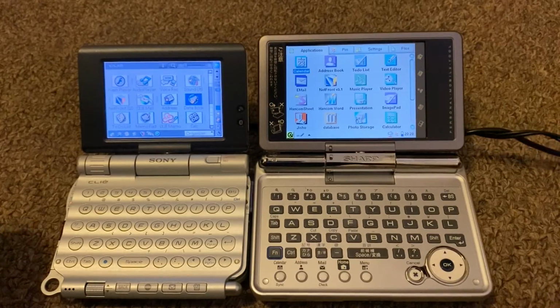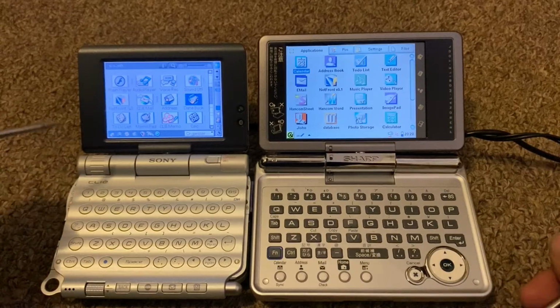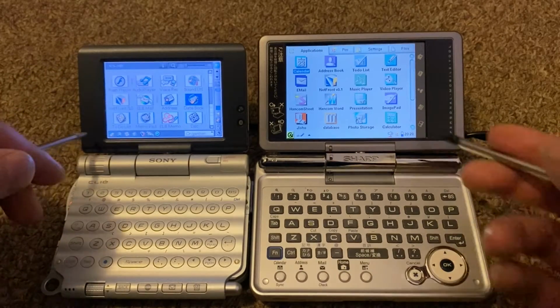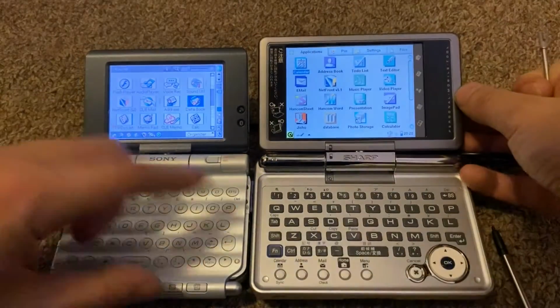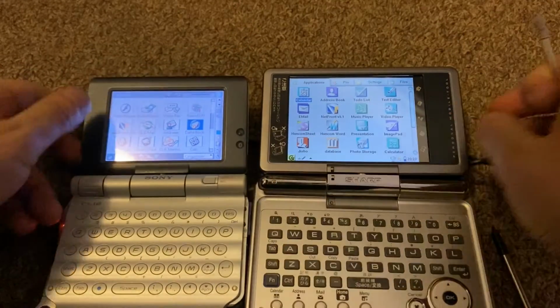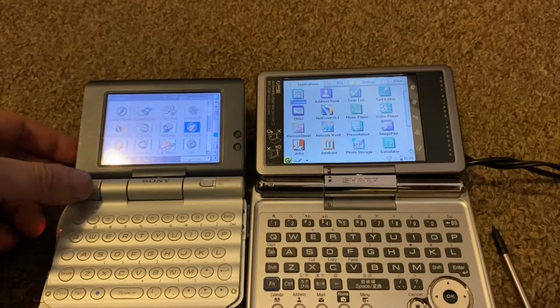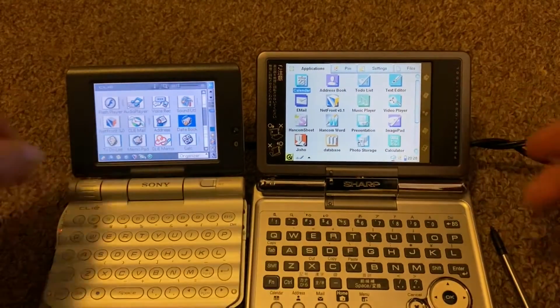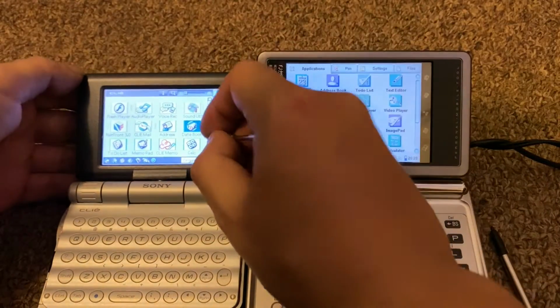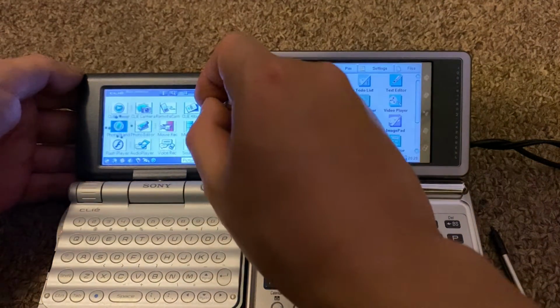All right, so these are the two interfaces running. The Sony is running Palm OS 5, and the Sharp is running a Linux distribution, I believe. So yeah, you can tell the difference in the two displays here. I think the Sharp looks a little bit more colorful than the Sony does. I like it more. The Sony's all right. So this is Palm OS 5.